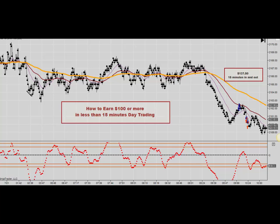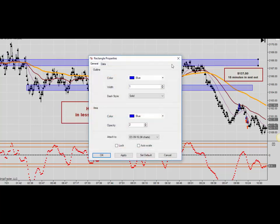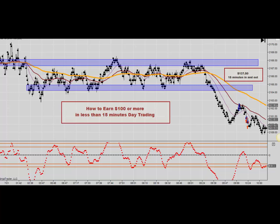Now, I also mentioned that there are areas that the market hits over and over and over again. These particular areas are very important to watch, and they are not good to trade in because it's so uncertain. So I mentioned that the market hits an area at the top several times. In this case, it's right here. This is called a resistance area. And then the market hits an area at the bottom, and that's called a support area.